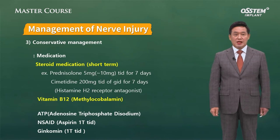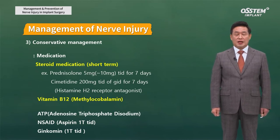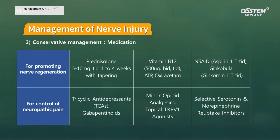If there's nerve injury, I believe it is best to prescribe steroid as well as vitamin B12. This is a table about medication that can be used for nerve injury. There's a drug for promoting regeneration of nerve, and there's also medication that can be applied when nerve injury becomes prolonged to control neuropathic pain. When you are referred a nerve injury patient, some people just prescribe gabapentin.